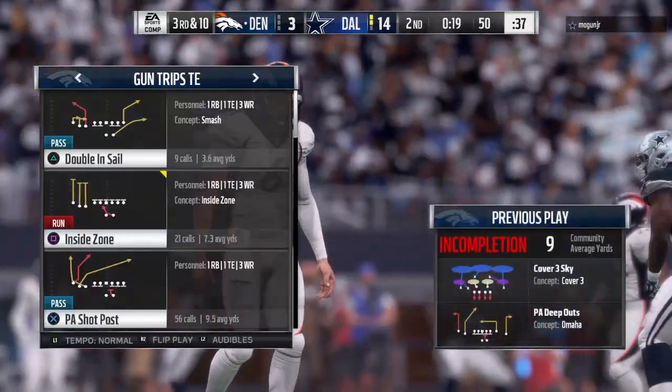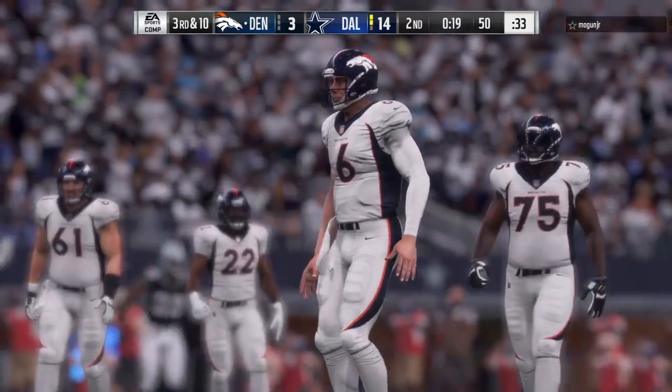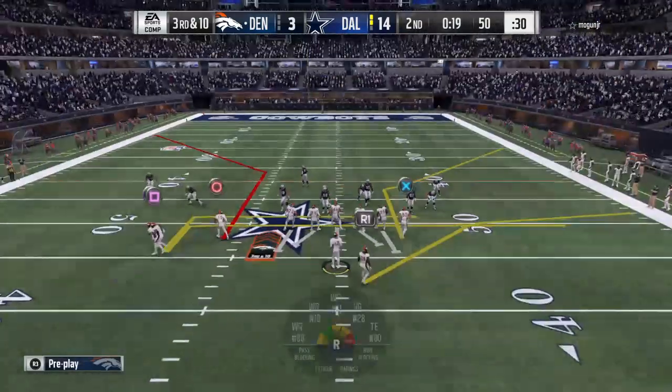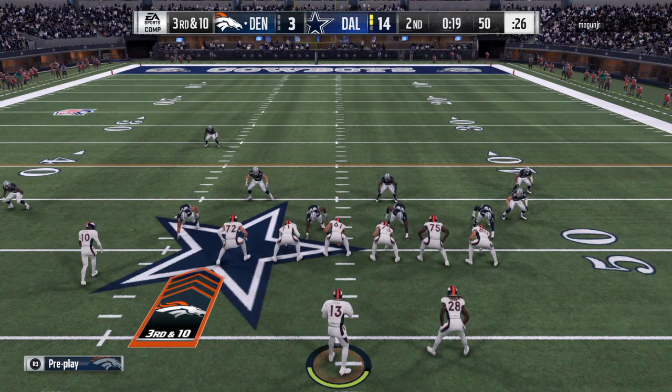Let's face it, perfection is something we all chase, whether it's playing this game or whatever we do. Hard to attain, but that's what they were searching for as that pass goes incomplete. The Broncos on 3rd down. They've been okay, 2 for 3 thus far. This is 3rd and 10.